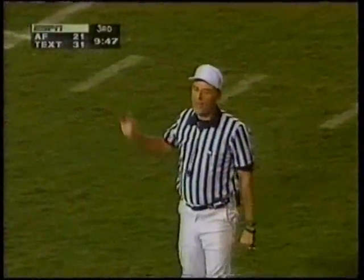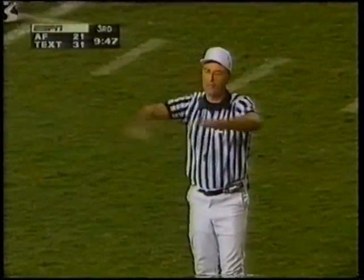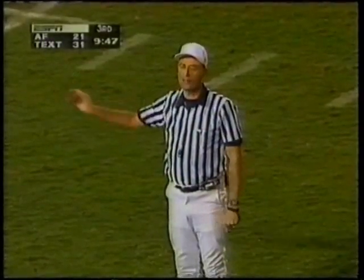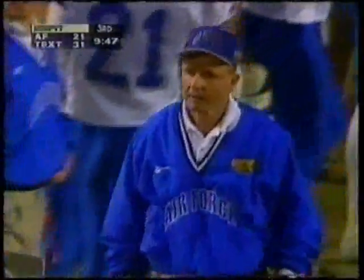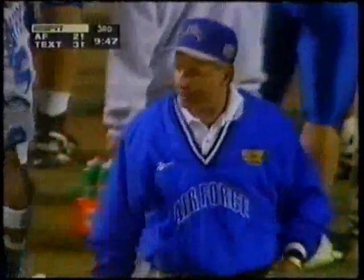Interference with the opportunity to make a catch by the kicking team. They violated the 2-yard belt. That penalty is refused. Holding by the kicking team, 10 yards from the spot of the foul. Repeat, 4th down. We already said that, didn't we? Yes, we did. All right.